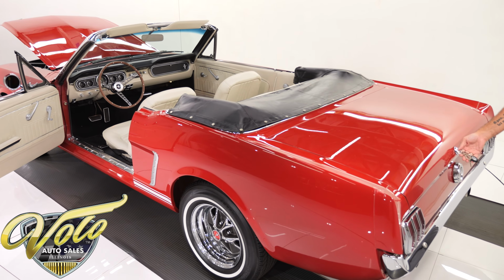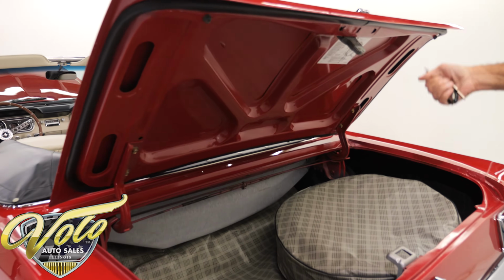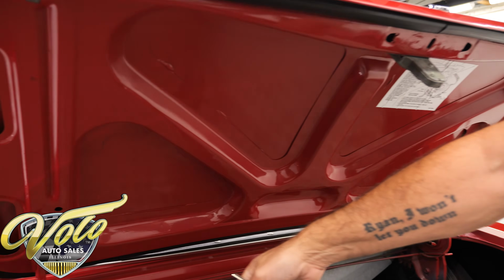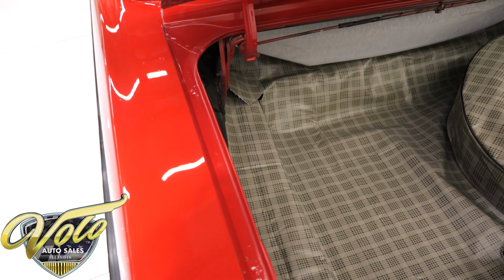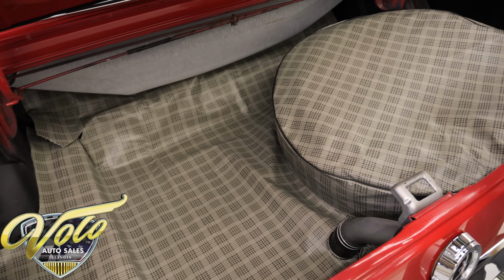Looks like we have a few extra sets of keys here on the key ring that'll go with it. Underneath, the trunk lid's painted new, the latch, the sticker, cadmium plated bolts. Actually, he said he bought an entire bolt kit. He said all the nuts and bolts for the whole car are new. The rubber is replaced. So inside is solid metal, painted black.